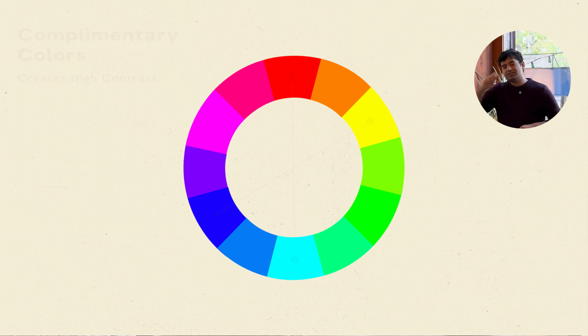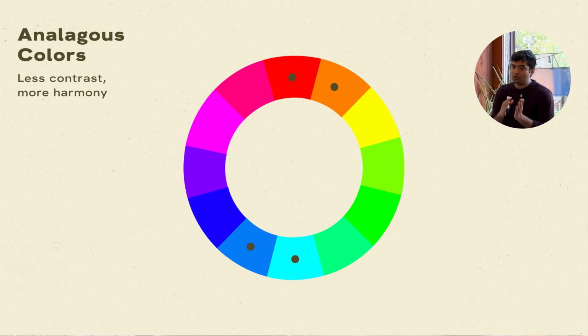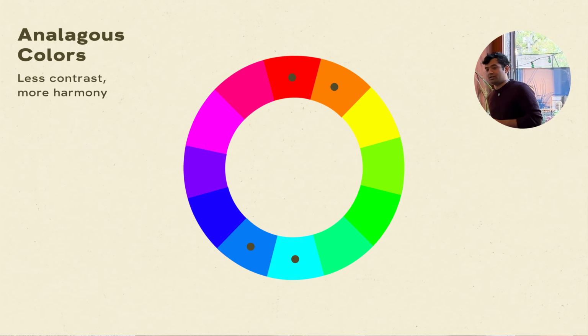Then there's analogous. Analogous colors are colors that are next to each other on the color wheel. So we are creating much more of a subdued, calmer tone because they are so close to each other, right? So these are analogous colors. Now I'm pulling back the contrast. I'm not giving you so much of a difference. I'm giving you more of the same.